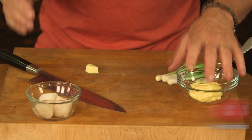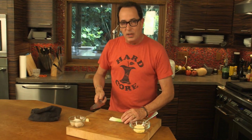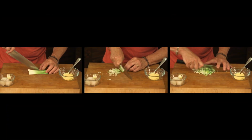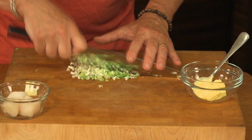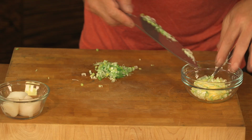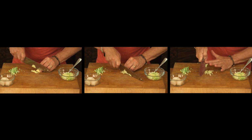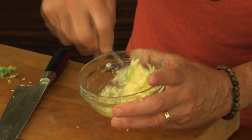Yes, it's number 8. And now I'm making scallops. And I promise this is the last time I'm gonna use green onions today. So dice up the green onions super fine like we normally do. We're gonna use about half of these and put them in this butter that's right here. And then we'll cut up some fresh ginger. This goes in with the butter and we mix.